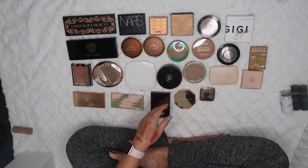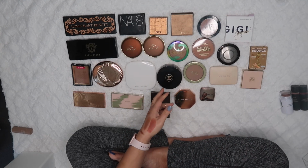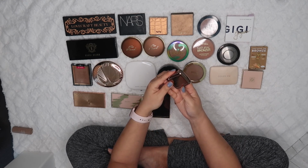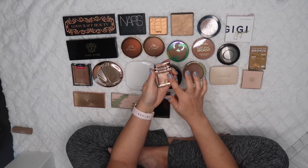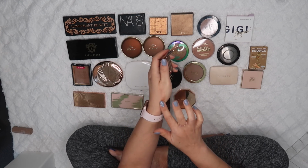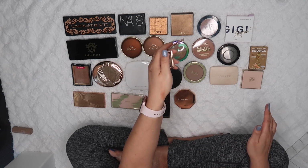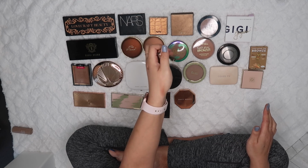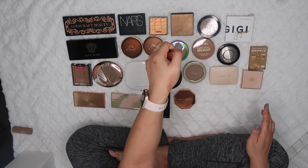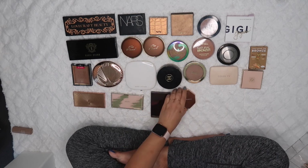Let's see. I have my little organizer here that I'm putting my things in. Then I have this Hourglass Ambient Lighting Bronzer. I love this bronzer. I just got it in the mini because when am I ever gonna go through a whole bronzer? The only time I went through a bronzer was when I was in school and didn't have any money, and so I would only buy one thing at a time. That's the only time I've ever gone through a bronzer. But that is so pretty. I love this, so I'm keeping that.